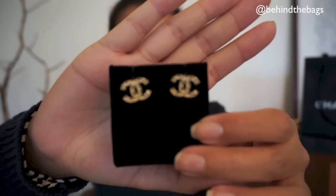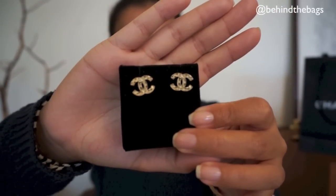Does it focus? So it's not the large size. I'm going to show you what it looks like on me. It's not the large size, it's not the smallest size, but I think it's the middle size, obviously. Okay, so this is what it looks like on me.